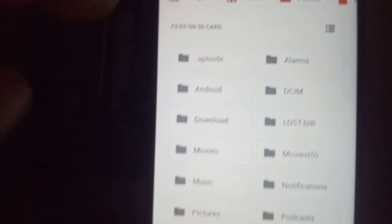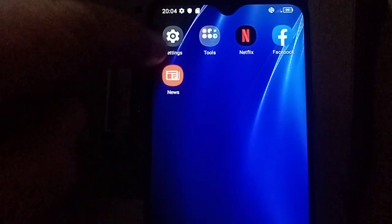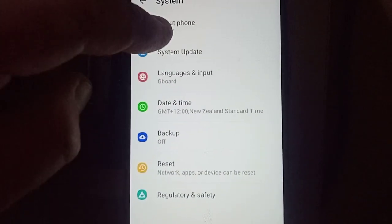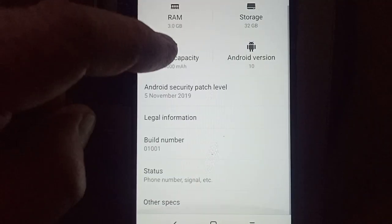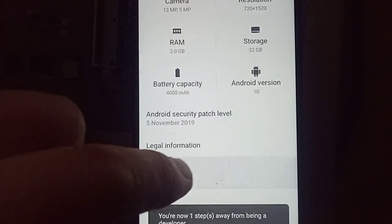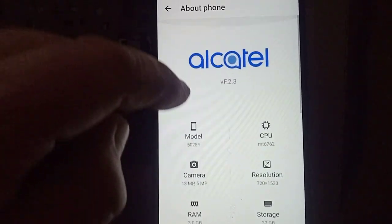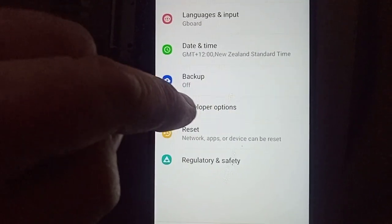Alright, so we'll go to here. So what we want to do is go into the settings again, go into developer options. So first we're going to get into system, go to about phone, go to build number, where are we? So build number 1, 2, 3, 4, 5, 6, 7. Oh, alright, now you want to put in your password, you're now a developer, so we go back out of here, and we'll go into developer options.